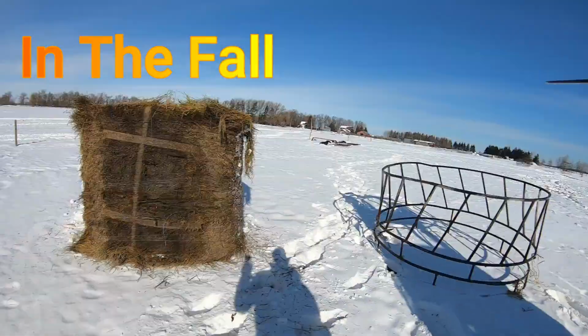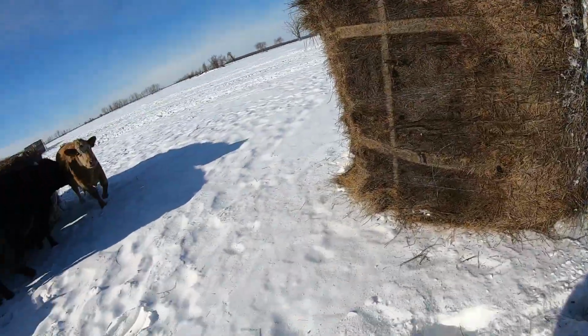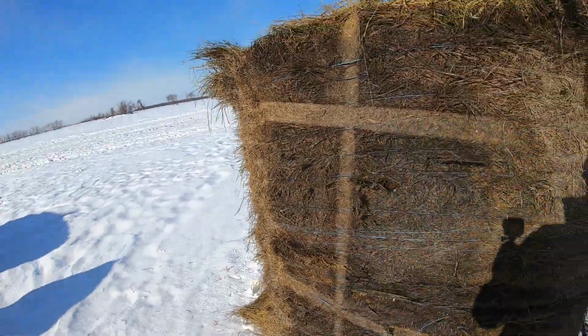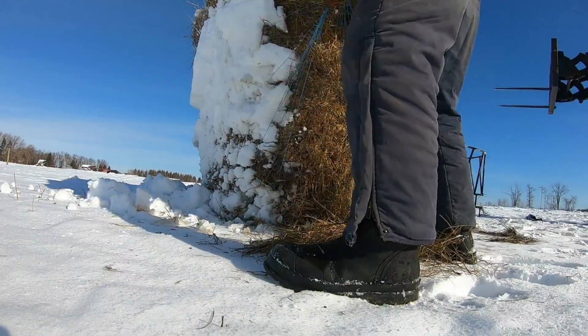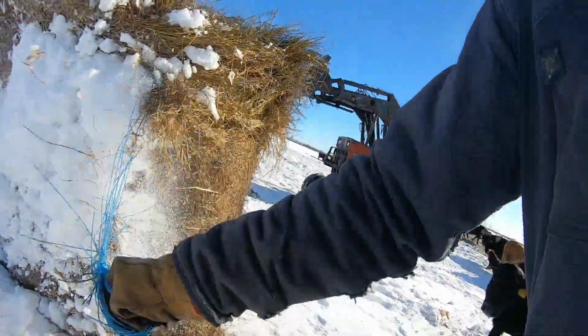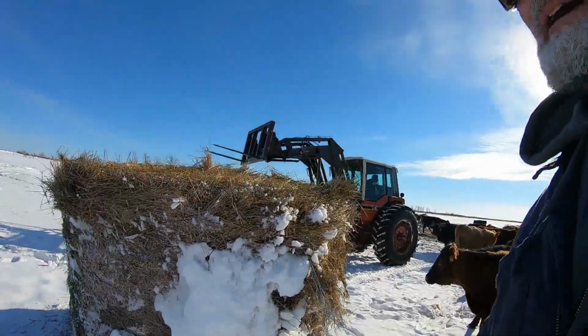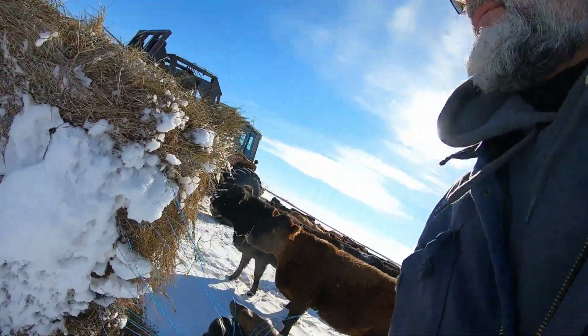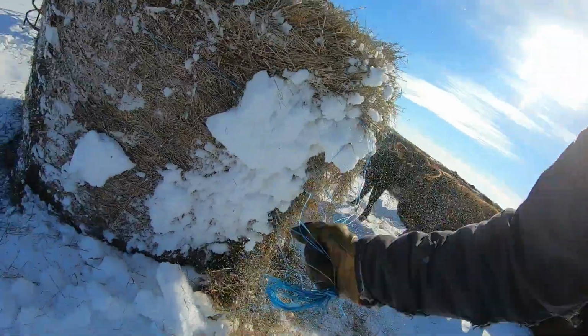So when I was cutting twines, I didn't need big gloves. Now it's cold. We're going to cut the twines off. Looks like a crossover here. So what happens now, I'm going to pull these twines off, and probably some of the hay is going to come off with it too.